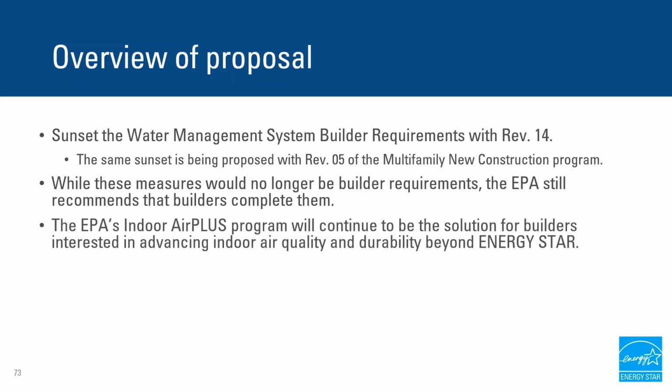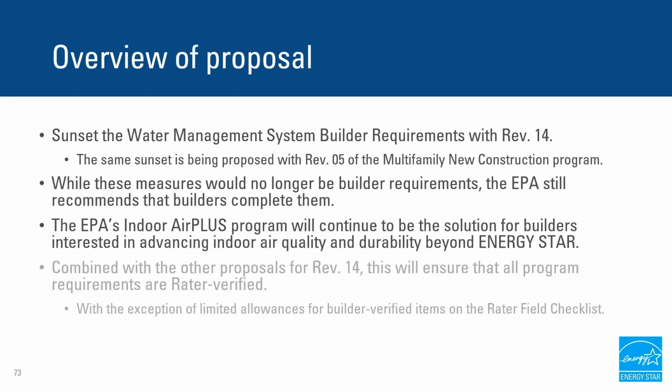And importantly, the Indoor Air Plus program will continue to be the solution for builders interested in advancing indoor air quality and durability beyond Energy Star. So that stepping stone will still be there, just like today. Importantly, combined with the other proposals for Rev 14 that we've been discussing, this will ensure that all program requirements for Energy Star are rater verified, with the exception of the limited allowances for builder verified items on the rater field checklist. So we think that's a really important advancement for the program.